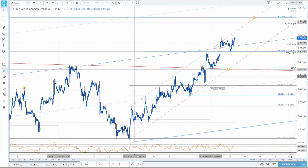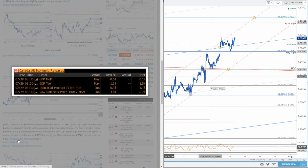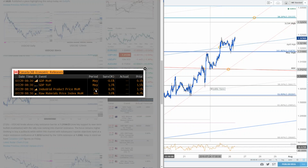From the economic docket standpoint for CAD, you do get those GDP numbers on Friday. Now, it's going to be tricky to trade those because keep in mind on Friday we do get second quarter GDP from the United States. Here's what those numbers look like. Actually, I included it in the report. This is monthly GDP. It's important to keep in mind, the U.S. print will be quarterly GDP, so a little bit more of an impactful print. That being said, on Friday, we are expecting a contraction in the month of May of 0.5 percentage point from a pretty anemic growth the previous month. That comes out at 8:30.